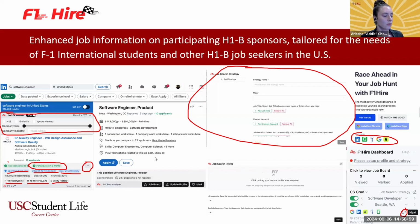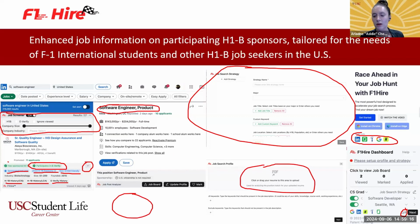There's also a cool feature where if you upload your resume into your job search profile, it will give you a profile match score for the position that you're looking at. It'll show up usually down here, you don't see it here, but it'll give you a percentage number based on the resume that you've uploaded. And there's a lot more functions to F1 Hire. In the dashboard, you can track all of your applications, and you can edit your resume. There's a ton, so definitely check it out. It's super handy. I highly recommend it.